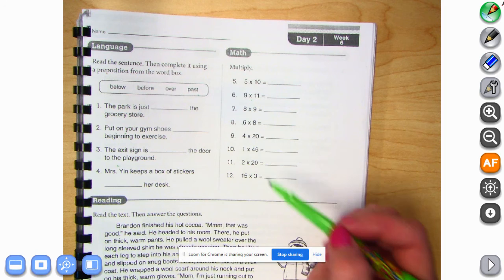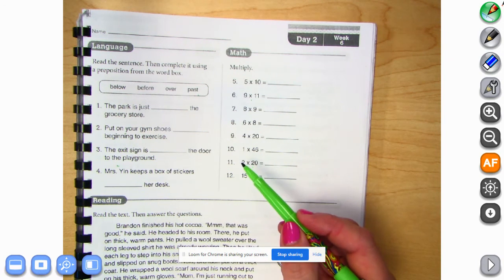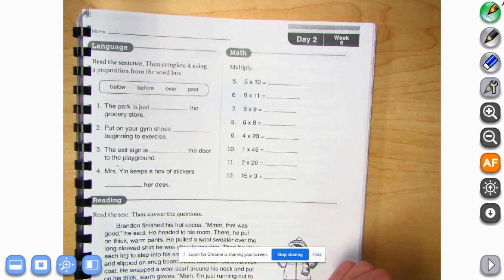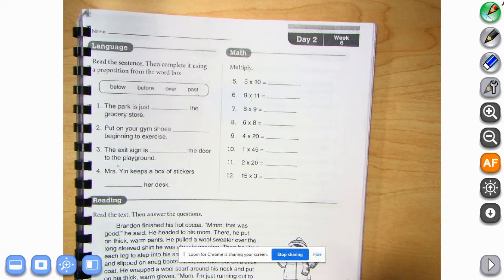Four groups of 20, might have to draw a picture for that one. One group of 46, two groups of 20, 15 groups of three, or three groups of 15. You might have to draw some pictures or do some adding there as well.